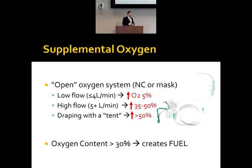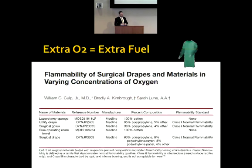And this is a great article by Bill Culp out of San Antonio, who looked at exactly that. He took common things, your sponges, your utility drapes, your gowns, and he spread them out nice and flat. He clipped them into a nice clear box, and he dialed up the oxygen, and he put a flame underneath it. So this wasn't like a real OR scenario. This was an actual flame held up to these things. And he looked at, could we light them on fire?